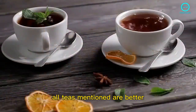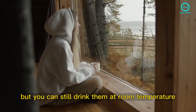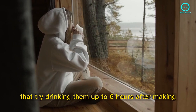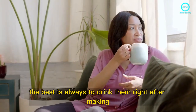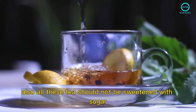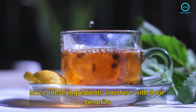All teas mentioned are better and more beneficial when drunk warm, but you can still drink them at room temperature or even cold during the hot summer days. For that, try drinking them up to 6 hours after making. The best is always to drink them right after making to avoid losing their properties. Also, all these teas should not be sweetened with sugar or artificial sweeteners, since these ingredients interfere with their benefits.